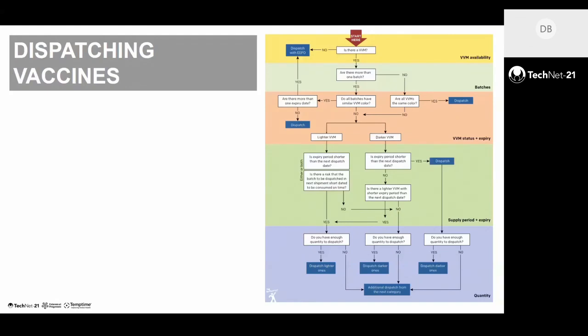When it comes to dispatching vaccines, we have several aspects that we have to take into account. For example, whether there is any VVM, how many batches we have, what the VVM status and the expiry are, what the supply periods are, and how many doses we need to send. It is not always the darker VVM you dispatch first. For example, these flowcharts are in the book. If you download the book, you will be able to follow the whole logic.